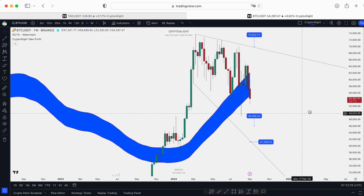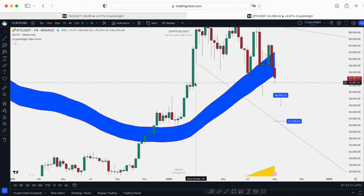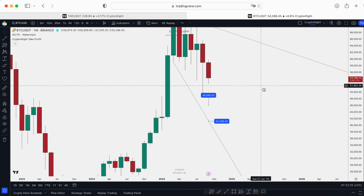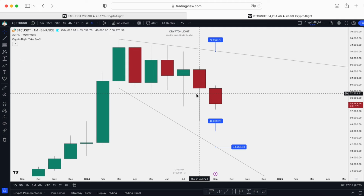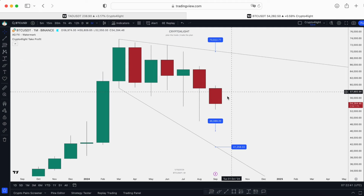And take a look at the weekly gap. Done here. Once again, we retest it. And there are also interesting moments here when we got that weekly candle, I mean this monthly candle. Take a look at how it's playing out.